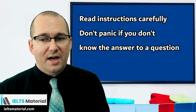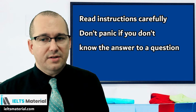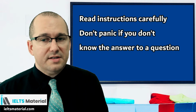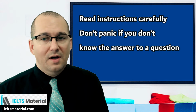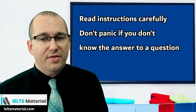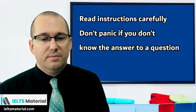Next, you also have to not panic. There might be a question that you don't know the answer to. It's very common for people to get stressed and lose focus. If there's one question you don't know, have a guess and move on, because you don't want to waste time on things you don't know. You want to spend your time on things you do know.